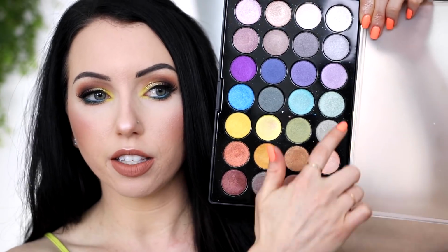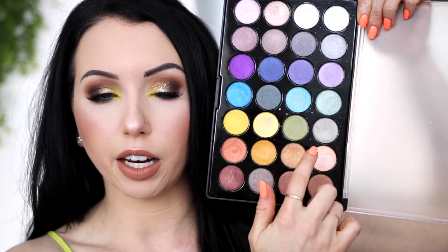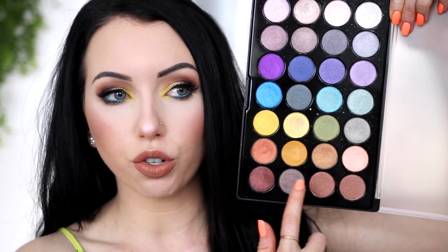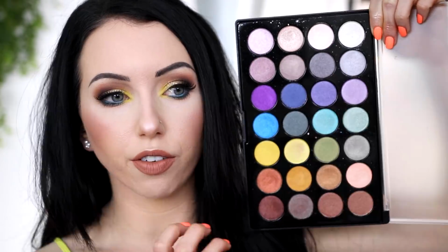The thing I like about this palette is that you have these crazy pops in some different shades, like this metallic mint green one, but then you also have more neutrals in here, and these light ones up here. I feel like this is just a good palette to have if you like metallic shadows. And $8, folks, $8. I was probably really loud in the mic, sorry about that.